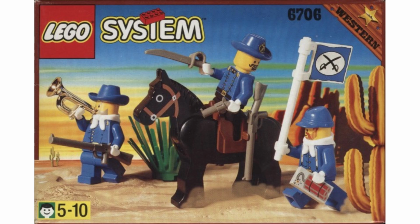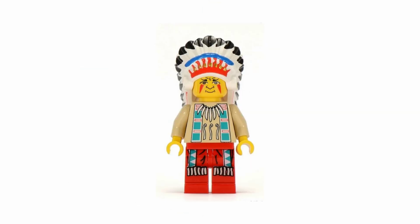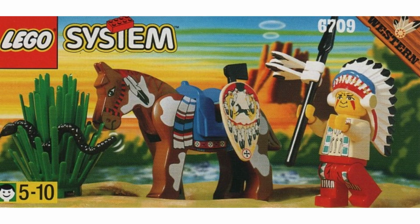Frontier Patrol is 6706, a 25-piece, 3 minifigure cavalry battle pack featuring Colonel Jefferson, Colonel Colt Carson, and a cavalry soldier, plus a horse. Big Chief Rattlesnake is the feature of set 6709 Tribal Chief. 14 pieces, you get the chief, his horse, a bush, and snake.